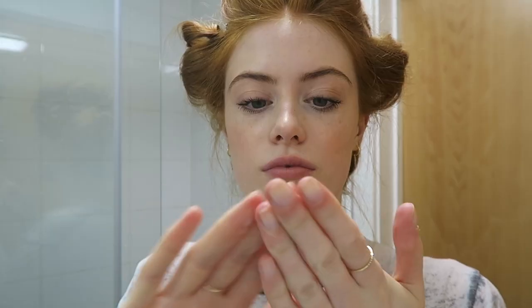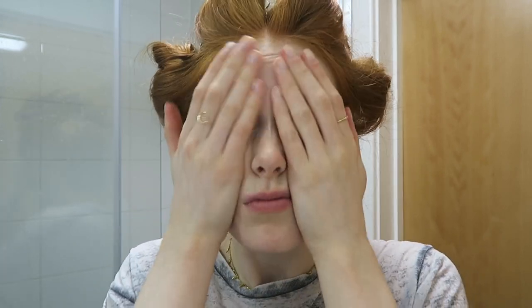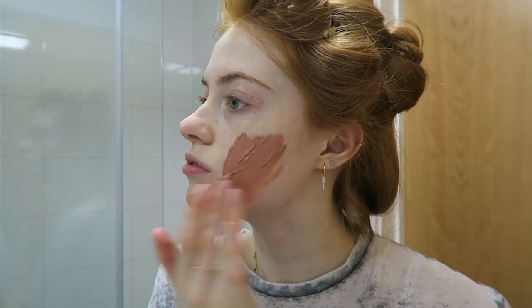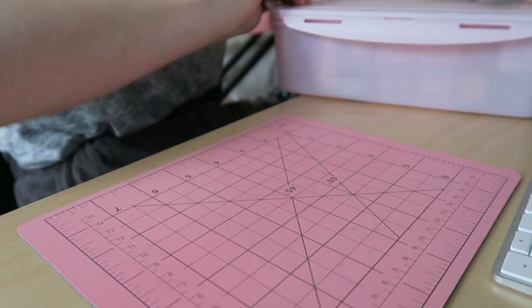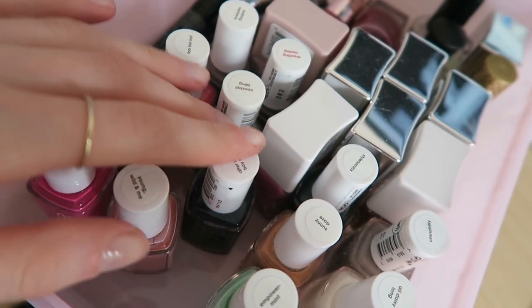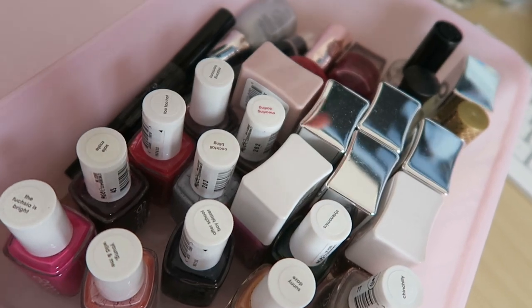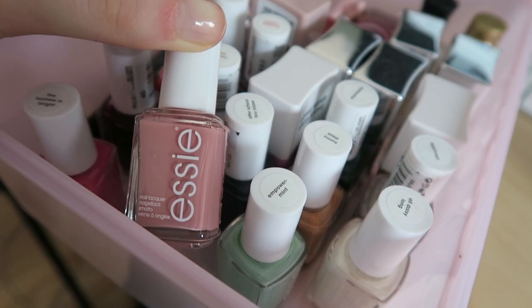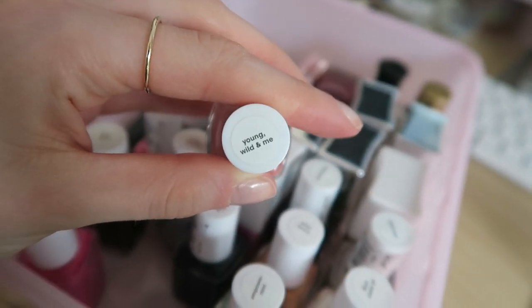Once my hair's finished, I'll go into the bathroom and cleanse my face, take off any makeup from that day, and then I like to put a face mask on every now and then, usually on a Sunday when I have a bit more time. If my nails need doing, I will definitely do them on a Sunday, because I feel like nails are such an annoying thing to sit down and do, because you can't really do anything for a while once you've done them.